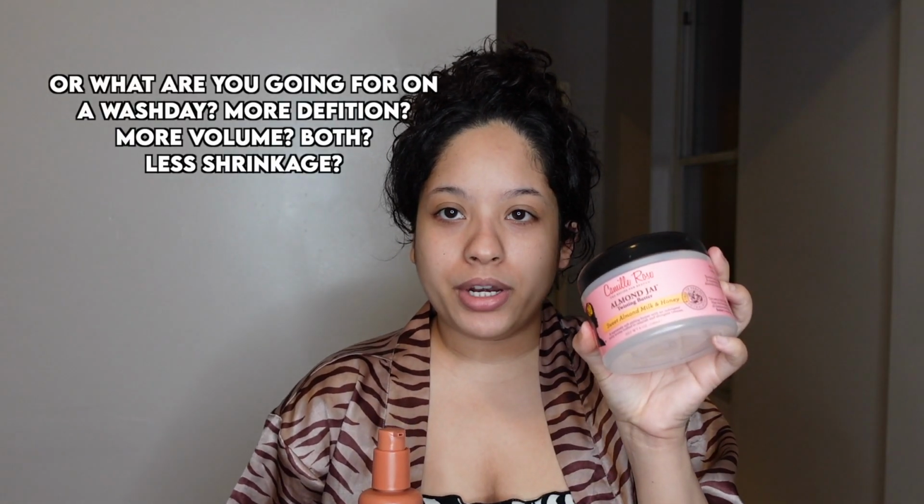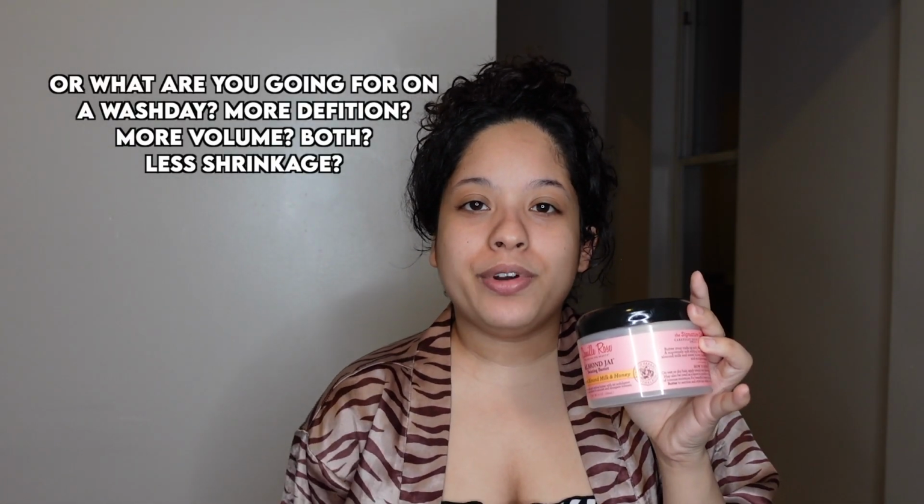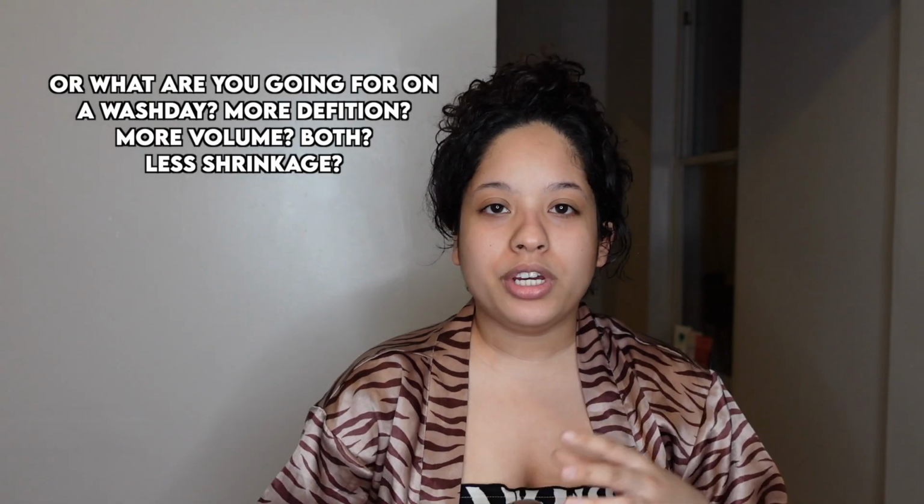Now we've reached the styling part. This part is really important, and you need to think about what styling products fit the needs of your hair. The products I'm going to be using today are the Camille Rose Almond Jai Twisting Butter, which is a really rich and heavy product, really good for my coarse and high density hair, because it really does help to calm down that frizz.